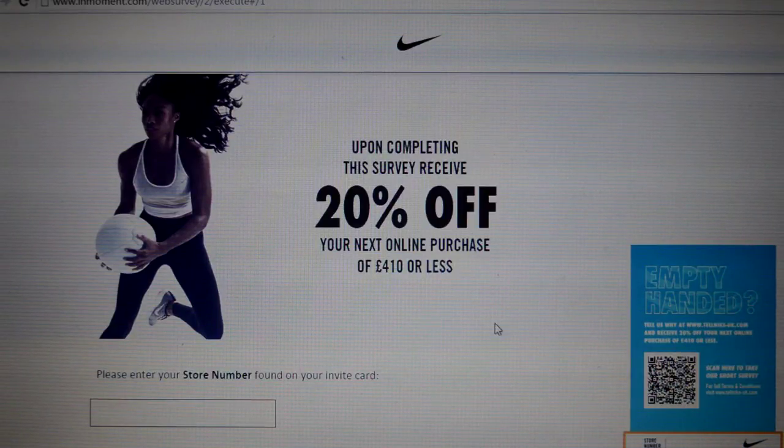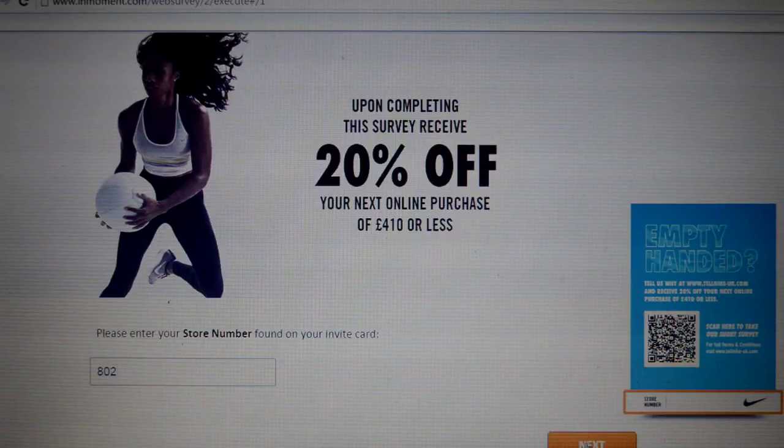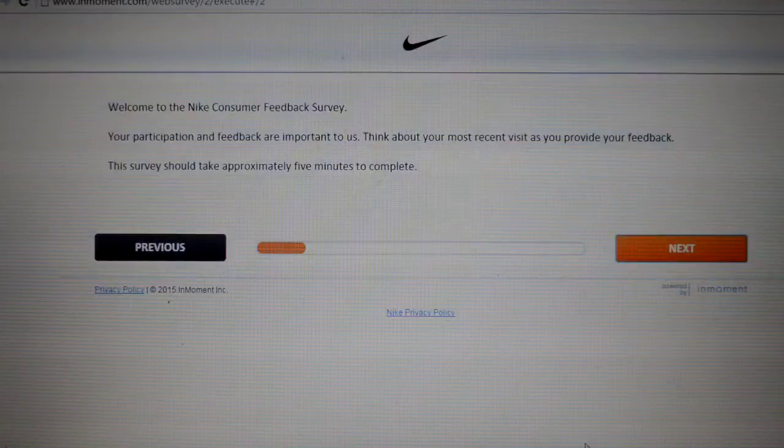But irrespective, what you need is a store number. Now, there are various store numbers about. The store number I tend to use is 802. I can't remember what that's the store number for, but it works most of the time. So you hit next. Boom.